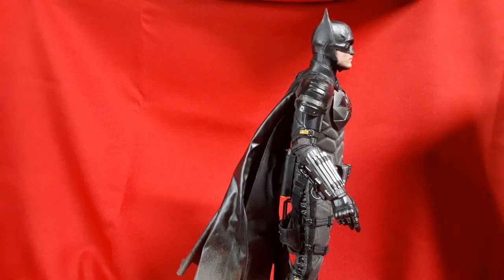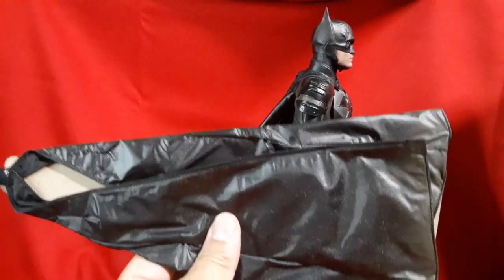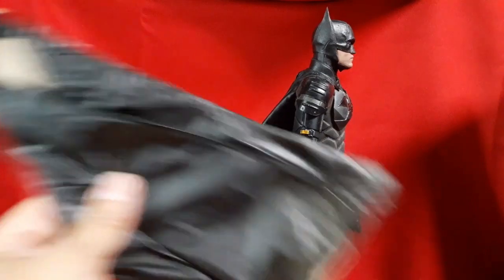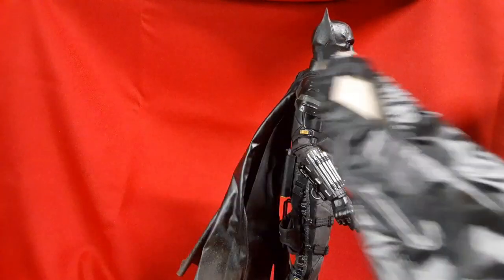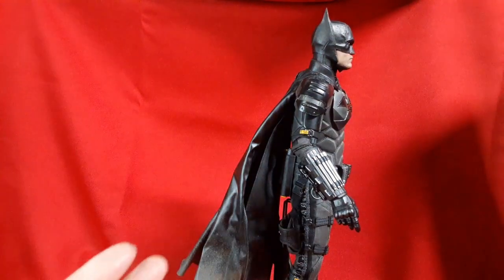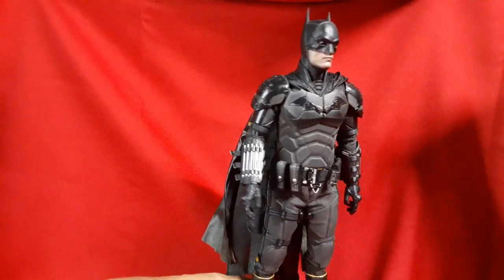The other thing that pissed me off is this cape, the secondary cape, is only for when you're putting the figure on the motorcycle. This should have been included on the motorcycle, because there's no way I'm going to display this figure. I'm not going to buy the motorcycle. So put this on the motorcycle and give me the gun. Why did you separate the gun into the deluxe accessories only? That's just so pissy.